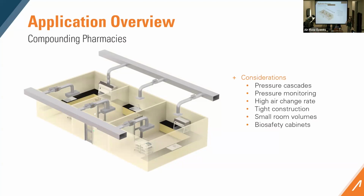Another thing in these spaces is we don't usually see fume hoods, but we do see biosafety cabinets. They are typically either constant volume or 2 position. If they are constant volume, then typically the whole space will just be standard speed actuation, which will be the 95-second full stroke actuation. If they are 2 position and they have high speed actuators on biosafety cabinets, then you would also want your supply and general exhausts to have high speed actuation, so the whole room can have the same speed of response.